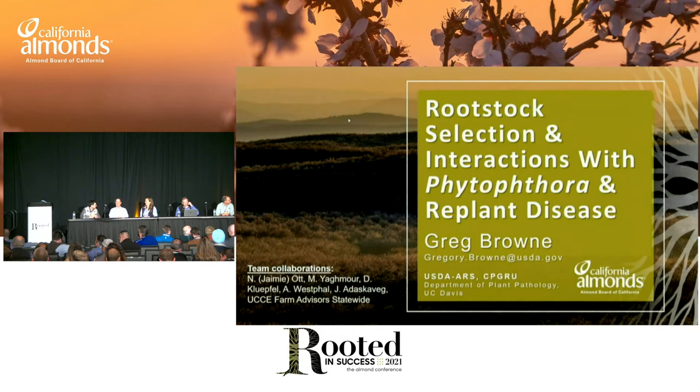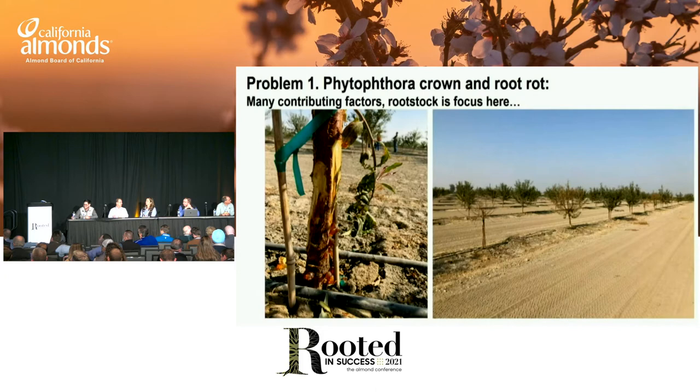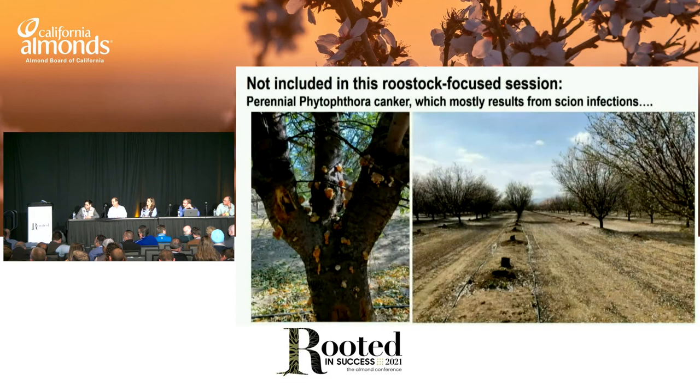All right, problem one is this Phytophthora crown and root rot. It has many contributing factors, but for this presentation, in this discussion, we're going to focus only on rootstock. And I am not going to focus on a related problem that we refer to as perennial Phytophthora canker, which mostly results from scion infections. I will talk about that in a different presentation tomorrow morning.